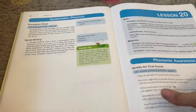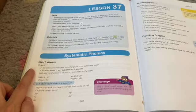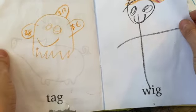So I'm going to skip forward a little bit more just for you to see some other things. So here's where they start with the vowels. Write short A. They teach you the symbols, like how to annotate. And I absolutely love that. They also have readers that you make. They come in the back of the book, and we absolutely love this.